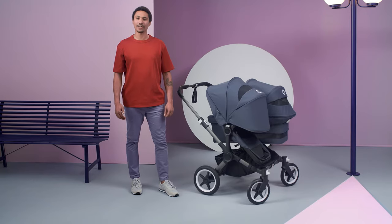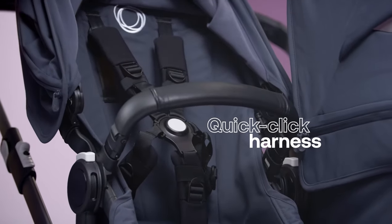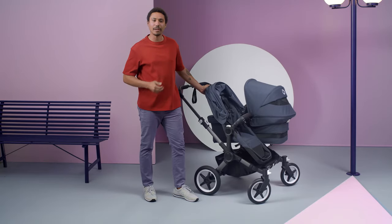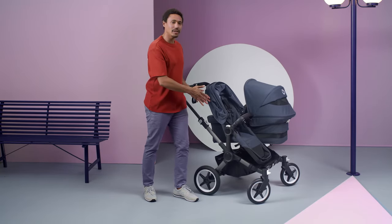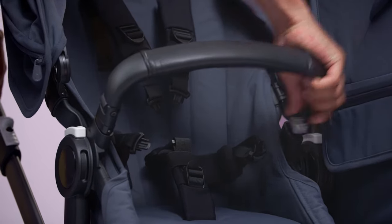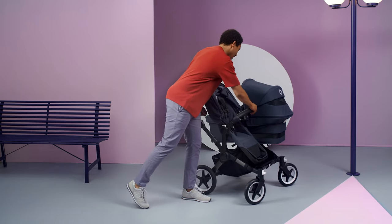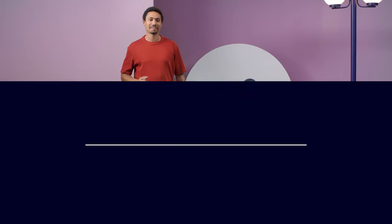Safety is the next vital feature of any Bugaboo stroller. The quick-click harness is a Bugaboo innovation, and it makes life safer and easier for everyone. It keeps your baby safe and secure and makes taking them in and out easier for you. The rotating carry handle is there for extra safety, but also rotates 360 degrees, letting you and your child get close to each other.